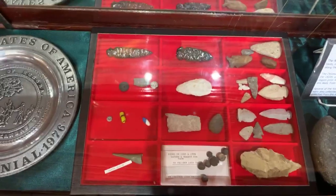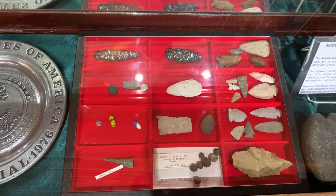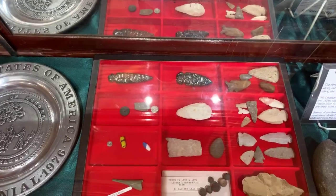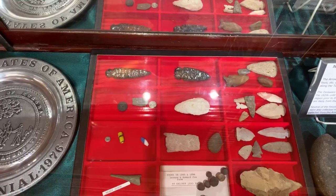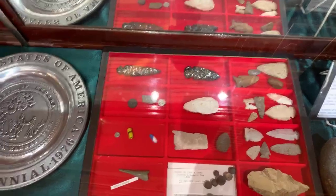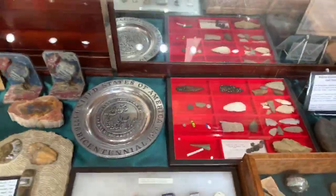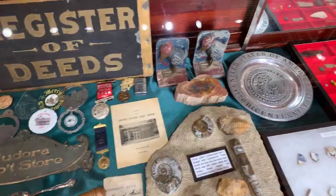Of course, humans have lived in this part of Kansas for thousands of years. Americans have only lived here since the 1850s. There's thousands and thousands of years of history in this part of the world, and we know very little about them other than some artifacts that we can find. So it's always an incredible feat when we can find arrowheads and other Native American artifacts. Also in this case is a variety of other Eudora related items.